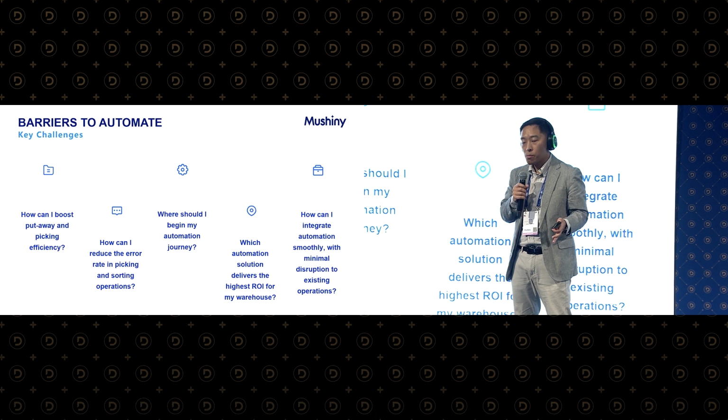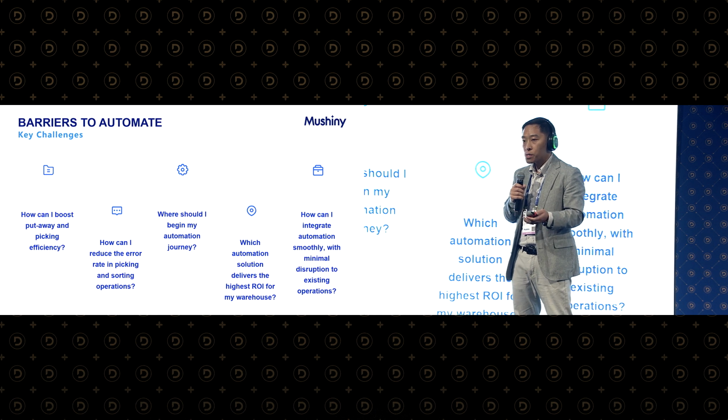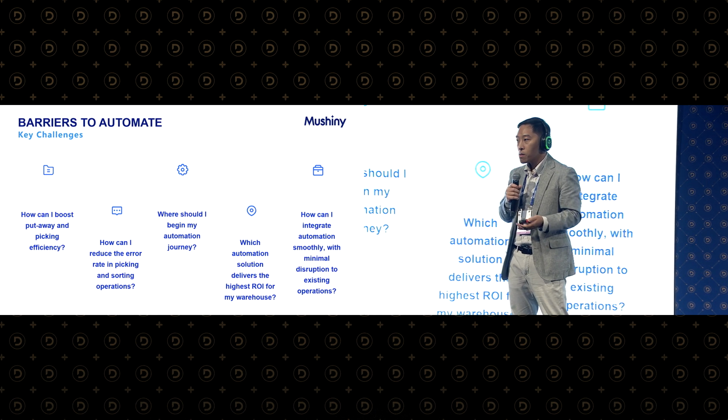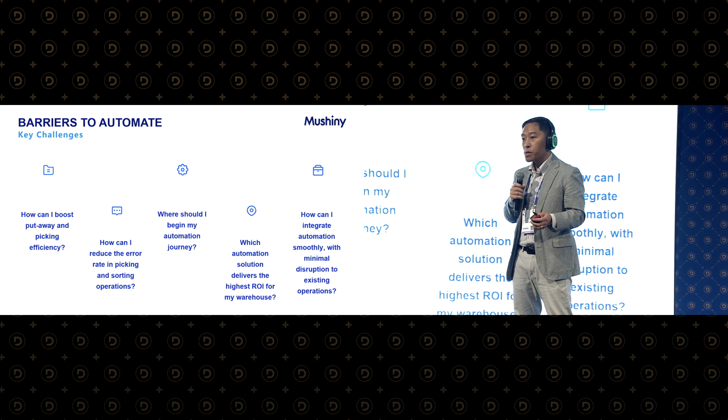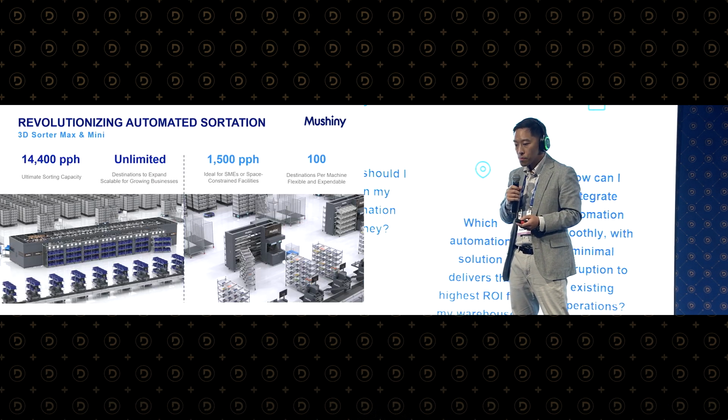They just hire more people. But with COVID, everybody understands that it's harder and harder to hire people to work for a long time. The attrition is high. The cost is going up. So at one point, they need to automate. And today, I'm bringing the solution from Mushiny, how we can help them to automate their process.